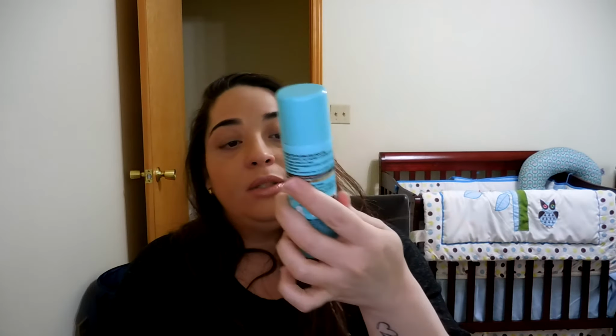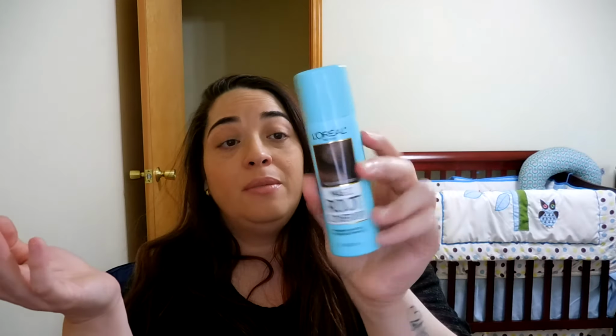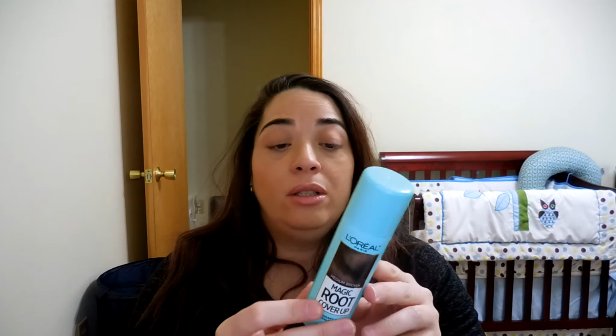Okay, now for Walmart, let me start by showing you this by L'Oreal. This one is the Magic Root Cover Up, and I have been using this my whole pregnancy because I cannot dye my hair. But the only downfall is that this will stain your hands if you touch your hair in the area that you apply this, and this feels like you have a coat of powder on your hair. It does the work, but if you scratch, your nails are going to be dark. This one is the medium brown.